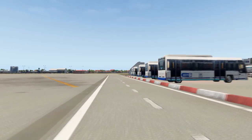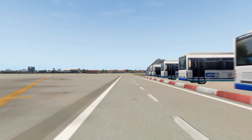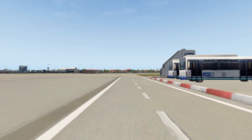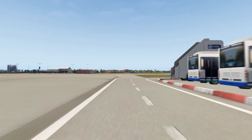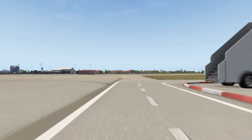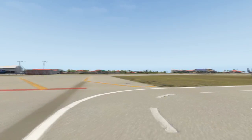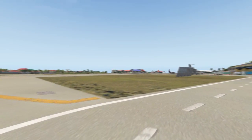But you know, it's really well done. The buses are accurate for the area out there in the Caribbean. It's got custom night lighting, of course, and there's realistic apron lighting, matching colours and light intensity of the real airport. So they've done an awful lot of work, AW Designs, in producing this.